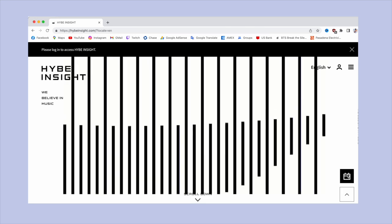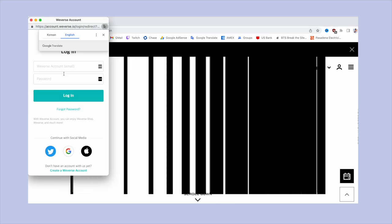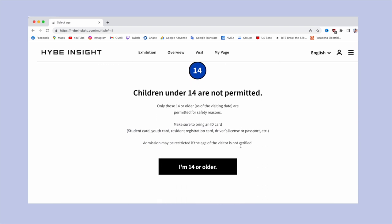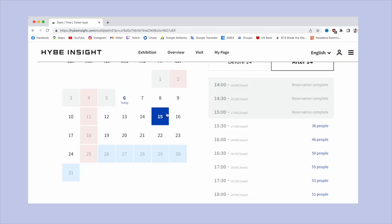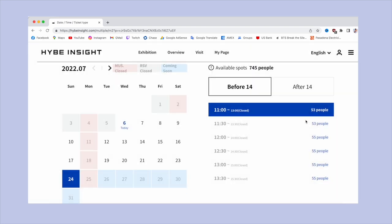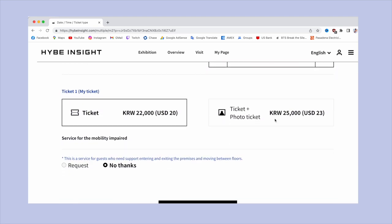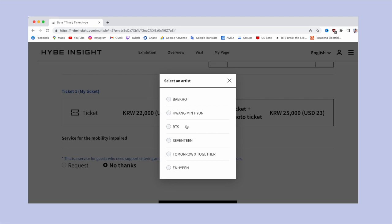To get tickets to the Hybe Insight Museum, first you need to download the Weverse app and make an account. Then you'll log in with your Weverse account and you can pick the date and the time. But if you want the Bang PD egg tarts, you have to go in the morning. Click before 14 if you want the morning times, and you can also choose to get a photo card as a ticket.